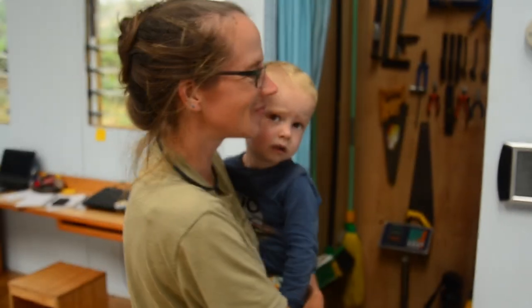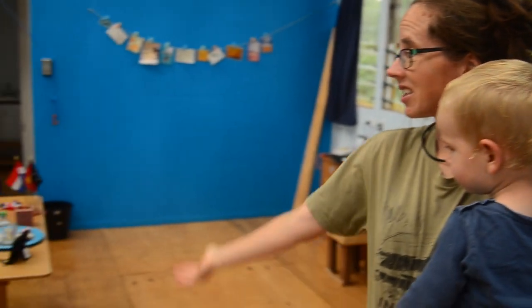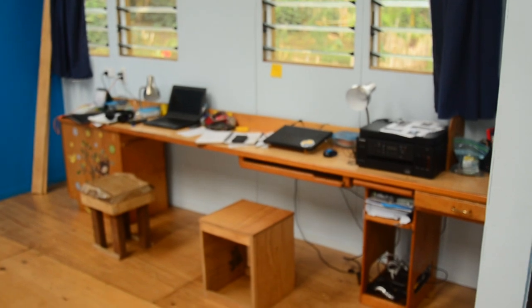Okay, so this is our living area. So we eat on this table, there's our sofa, and there's Oscar's toys and under this kitchen island here. And then this is where we do our work, so it's all pretty open.